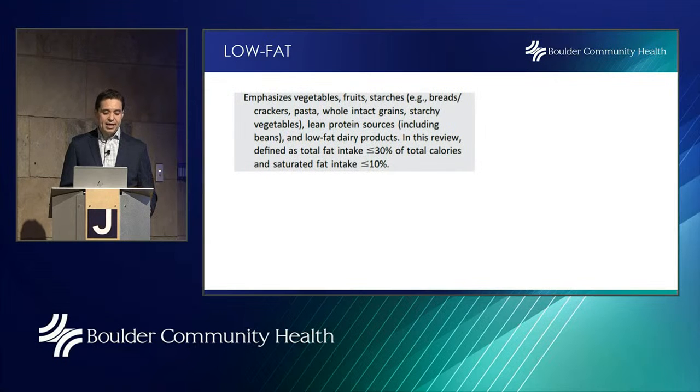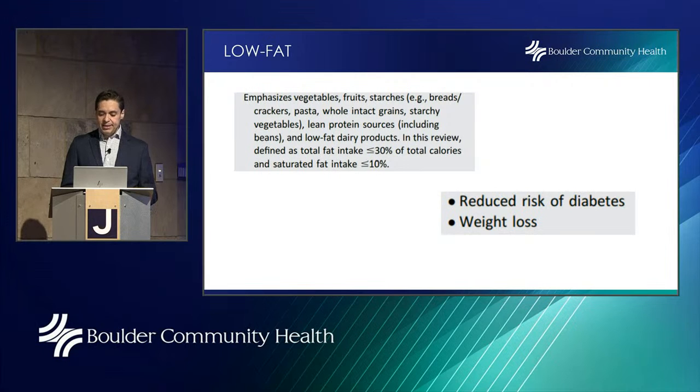Low-fat diet, this one again is trying to cut fats and get more energy from vegetables, fruits, starches, and hopefully get more of those unsaturated fats and cut down the saturated fats to 10%, as we were previously mentioning. And again, this can work, will reduce the risk of diabetes by improving your glucose levels and will promote weight loss.